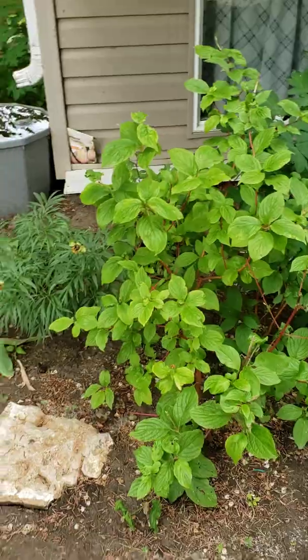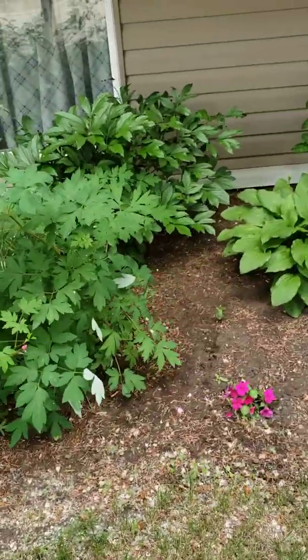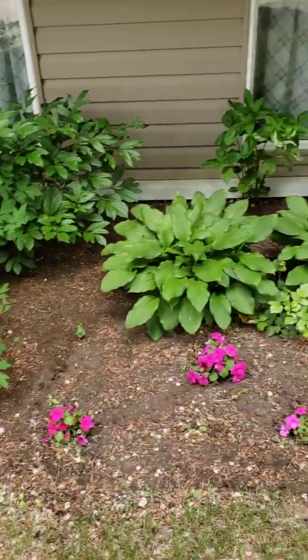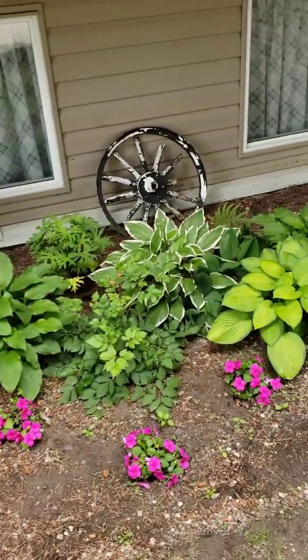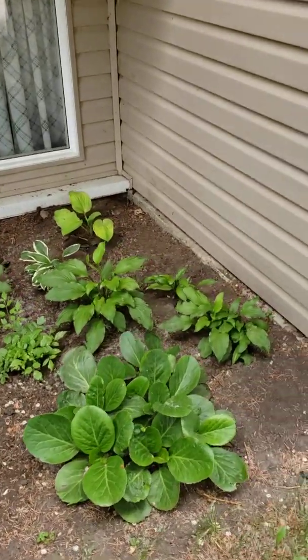We'll just do a quick view of my front hosta. Bleeding Heart's just about done. Just have a little bit of stuff going here. All the white stuff you see is seed heads from the elms and fuzz from the poplars.